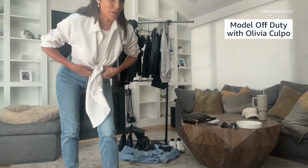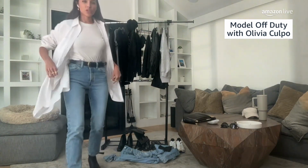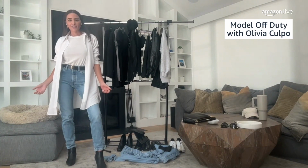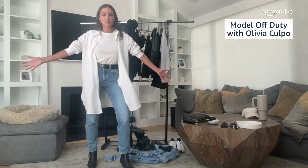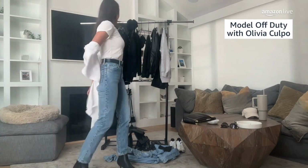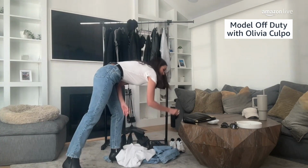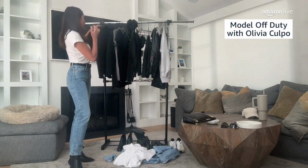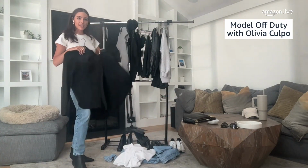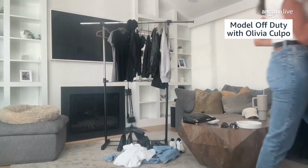It has about 15 colors. It is $33, which is a great price. And it's just that effortless, really cool, 90s inspired model off duty shirt. Moving right along, we have some other shirts I'm going to show you with this and an oversized blazer. Okay, I'm going to change over here and I'll answer any questions while I change.